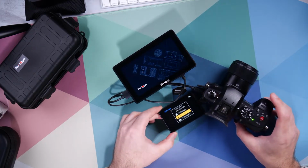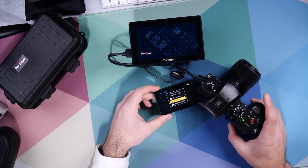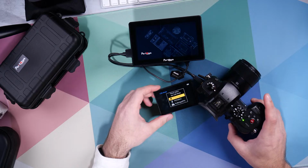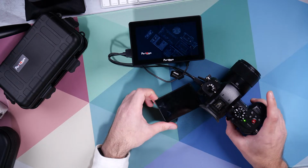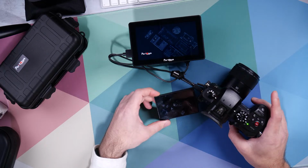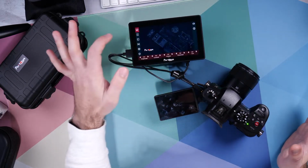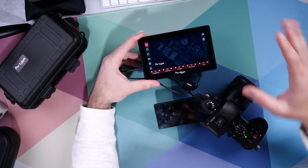Okay, so here, this is important. My camera is asking how I want to connect, what I want to connect over USB. I don't want storage, I want tether. That menu wasn't even showing up on the BGH1. Okay, now this should boot up. Okay, cross your fingers. I know how to do this.